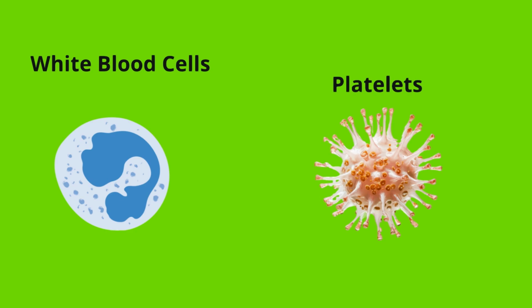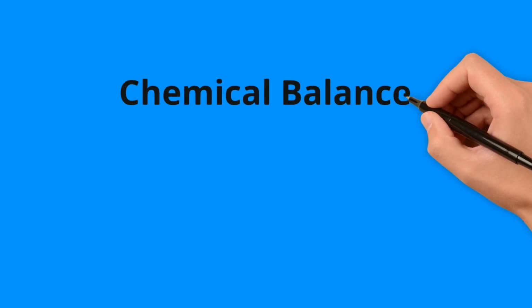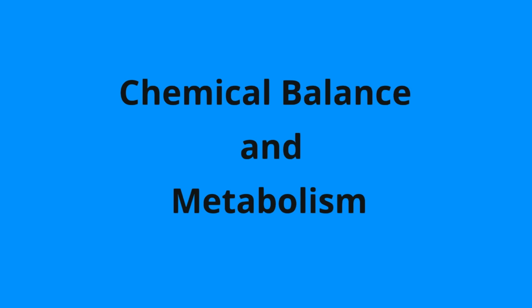Next, consider a comprehensive metabolic panel, which assesses your body's chemical balance and metabolism. This test checks liver and kidney functions and helps monitor conditions like diabetes and hypertension.